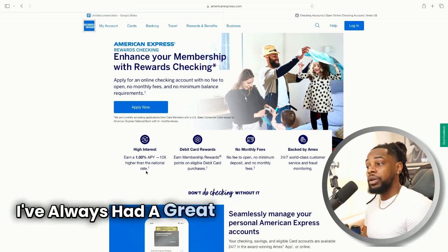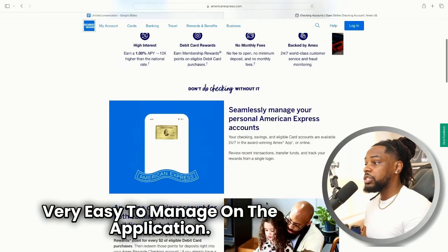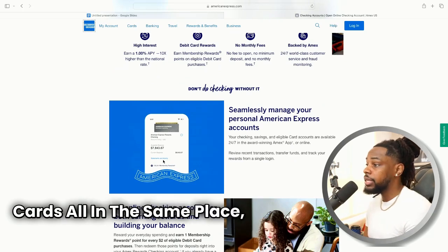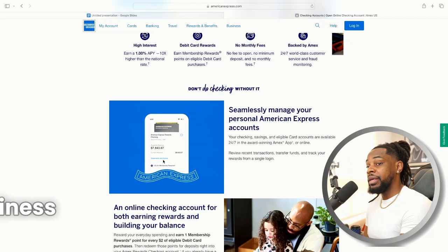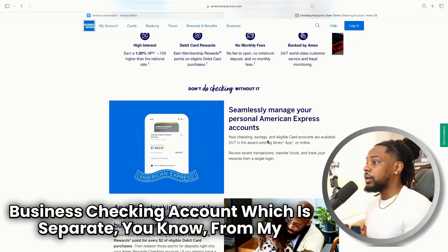I've always had a great experience when I've used them. Very easy to manage on the application. I have my high yield savings with all my credit cards all in the same place, as well as a business checking account, which is separate from my personal.